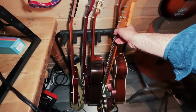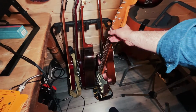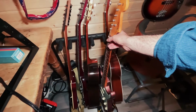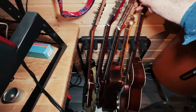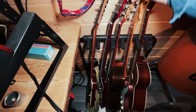This is my Fender Telecaster. It's another Mexican one, a Vintera, which sounds really good, a very vintage tone. This is my nylon string acoustic, nothing special. It's a little Yamaha, which I do like the sound of when it's mic'd.